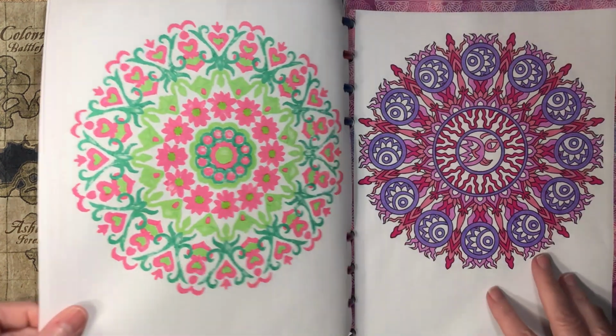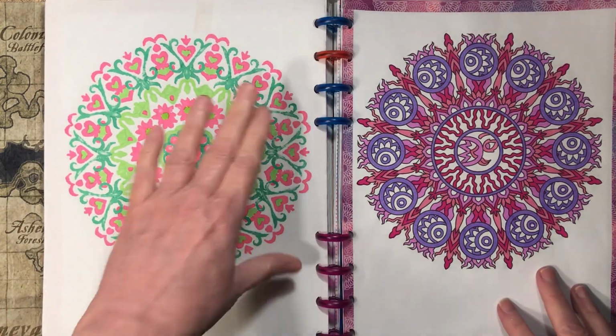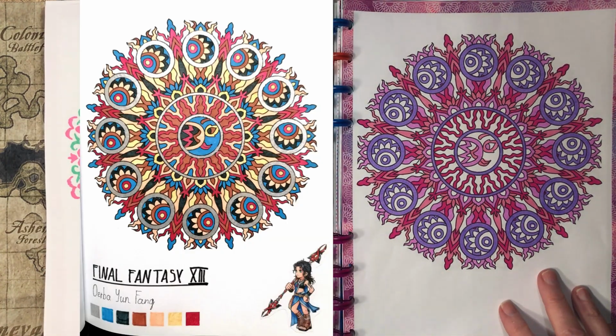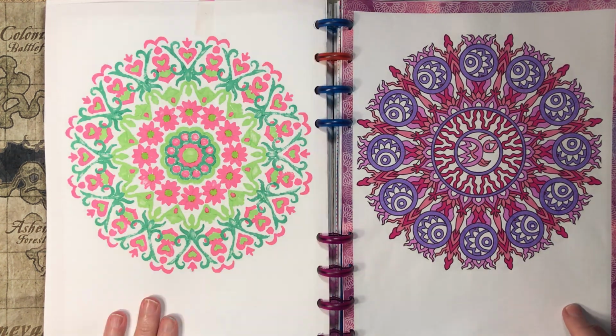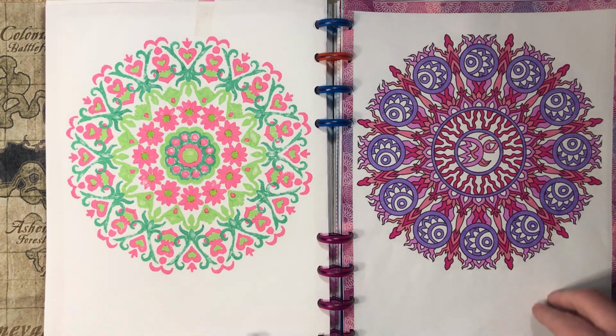Next up we have this one. Here is her picture. This is the one I used all Bic Intensity. I just wanted pinks and purples. For some reason I used the three pinks and purples that came in the set.